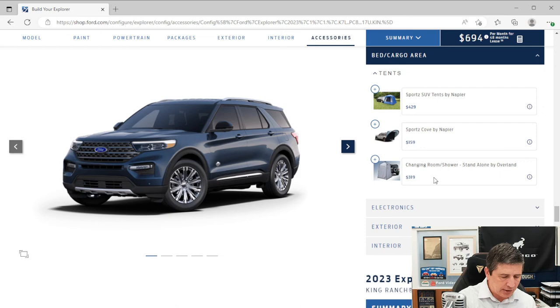Now, the only other thing that I want to mention is the front license plate bracket. States that require a front license plate, it is no charge, or that's going to be standard equipment, I should say. But in states like Kansas, where the front license plate is not required, it's optional equipment. But you can put it on there. It's still a no charge option for you, and the dealership would install it either way.